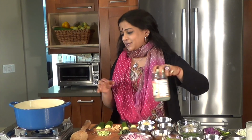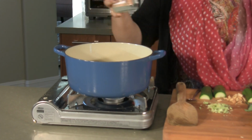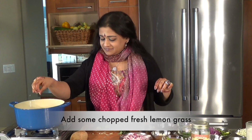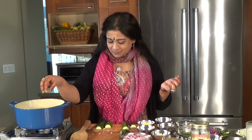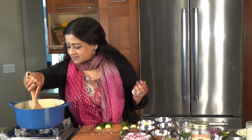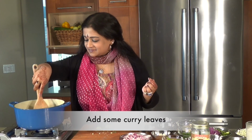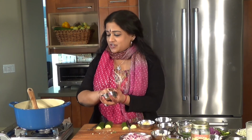So I have a lovely pot going on. I'm a huge fan of Le Creuset, so there you go. I'm going to put in some coconut oil. And as soon as I have the coconut oil in there, I'm going to throw in some lemongrass. Already smells wonderful. It's crazy. And then I'm going to throw in some galangal root. Lovely. And at this point, some curry leaves.